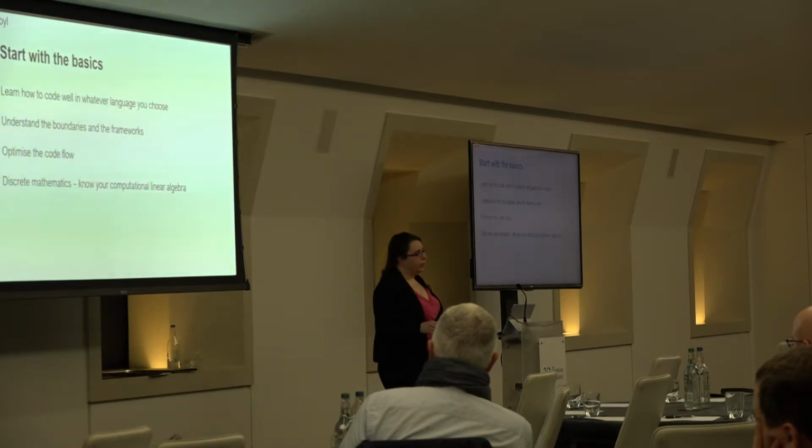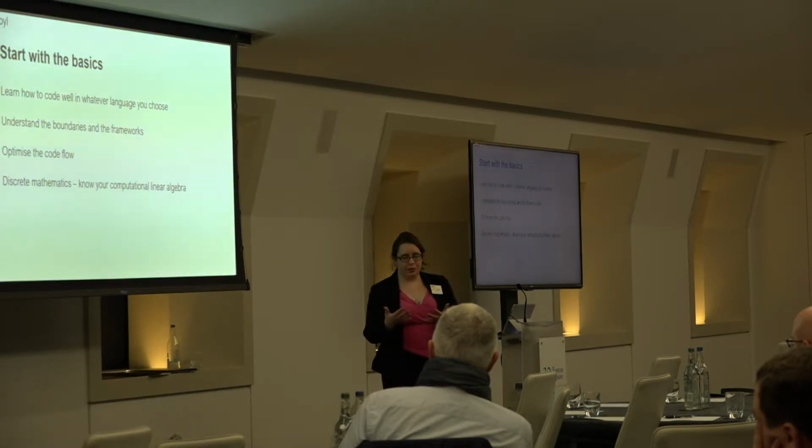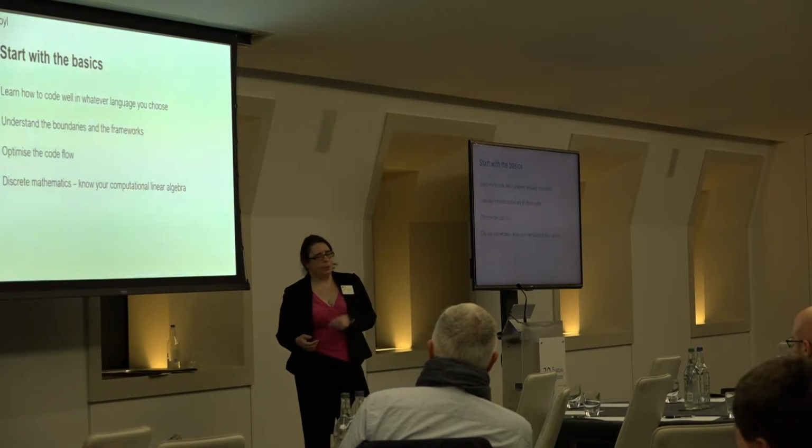Your code flow is something else that you need to look at. If you don't know how your machine physically takes the code that you've written and runs it, then you won't know how best to optimize it.